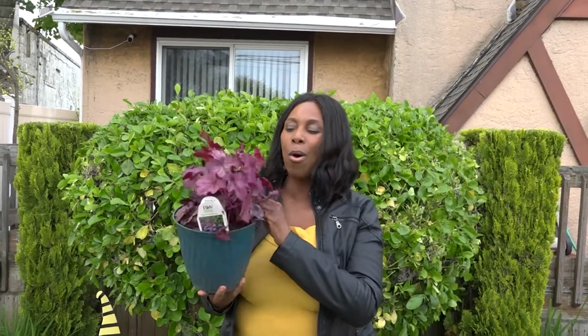It is the second week of May and the flowers are continuing to bloom in my garden, so I'm very excited about that. I have one thing to show you, and it's my third favorite perennial, and it is Heuchera, Coralbells. Love Coralbells. I just discovered them about maybe 2 seasons ago.